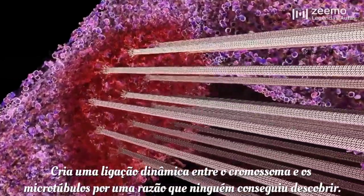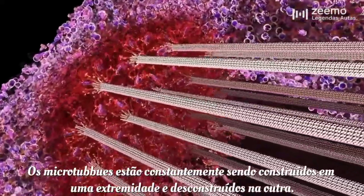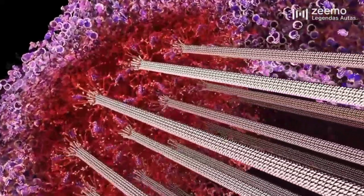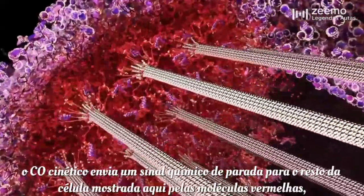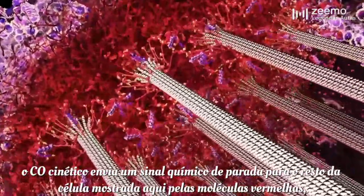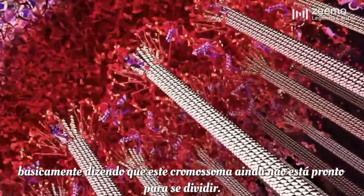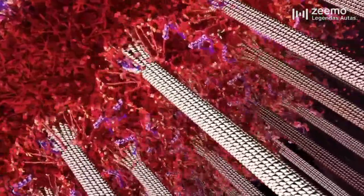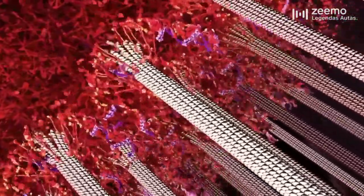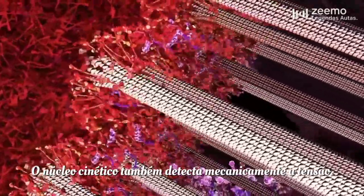For a reason no one's yet been able to figure out, the microtubules are constantly being built at one end and deconstructed at the other. While the chromosome is still getting ready, the kinetochore sends out a chemical stop signal to the rest of the cell, shown here by the red molecules, basically saying this chromosome is not yet ready to divide. The kinetochore also mechanically senses tension.